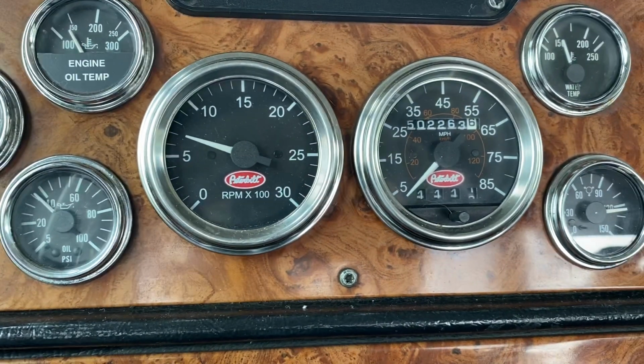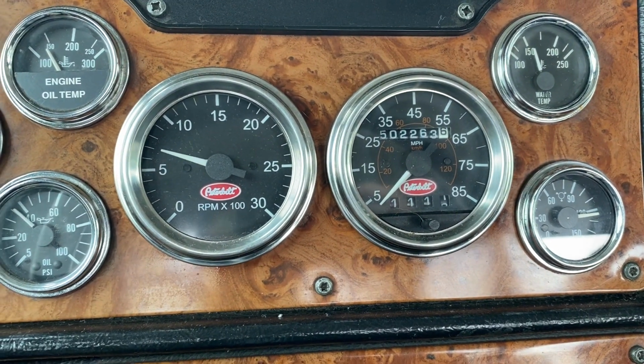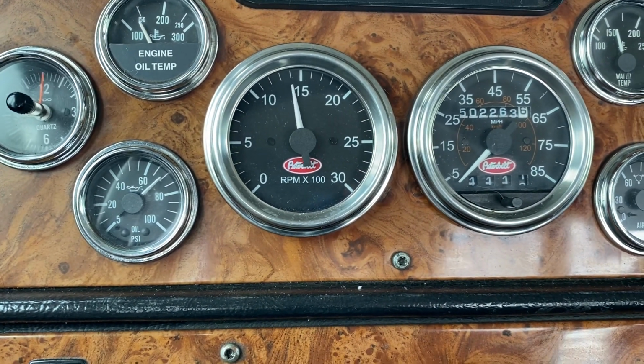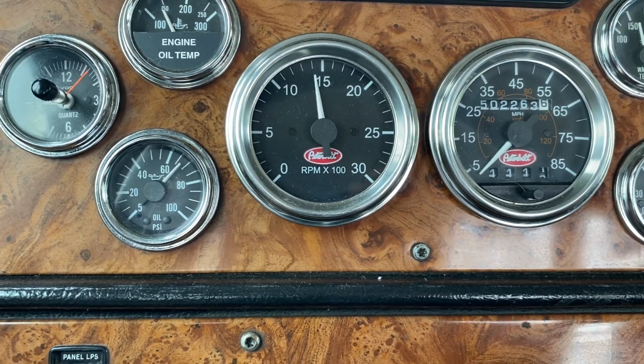Had it running about 45 minutes. Not quite operating temperature, but pretty close. See the responsiveness there, the oil pressure, and it's pretty peppy.